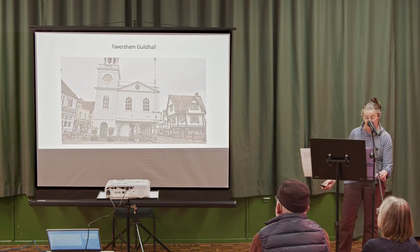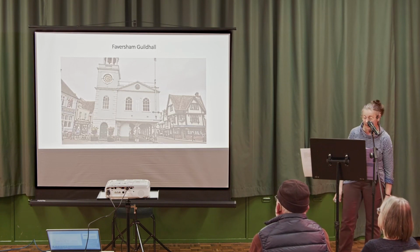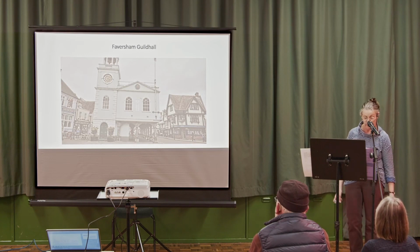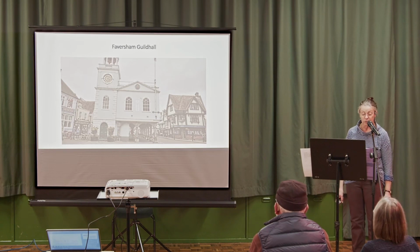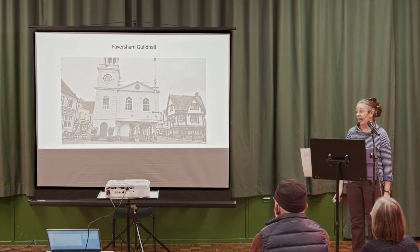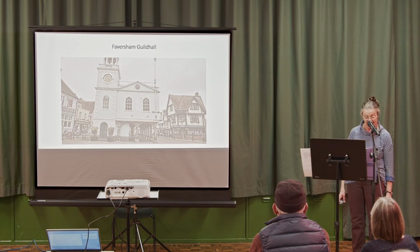So here's a picture of the Guildhall in Faversham. And this little bit now is about the local pickers, because not everyone came from London. Lots of people picked locally too, people from Faversham, for example. Before the Second World War, pickers were recruited locally in places such as Faversham. Agents were paid to sign up what they called a basket or a picker, the sum of 1 shilling, so it's quite lucrative being an agent.